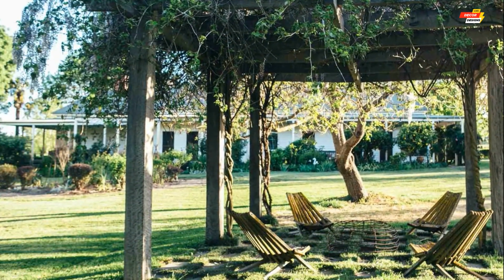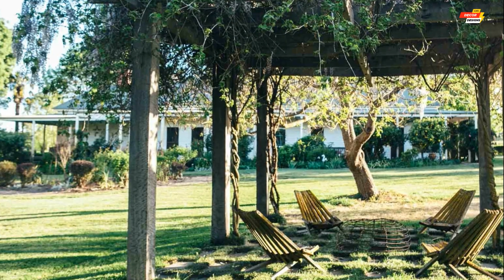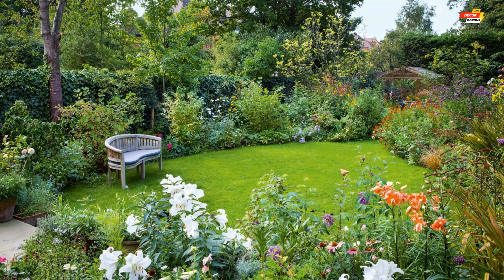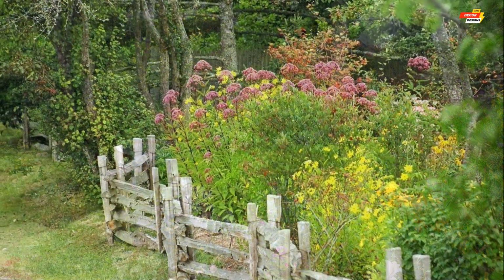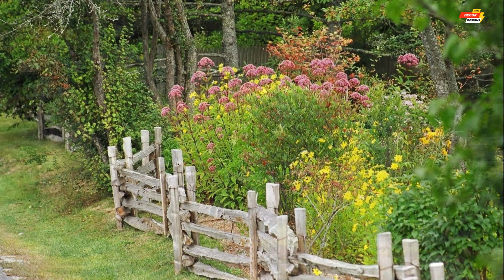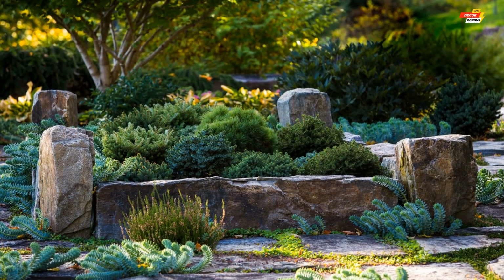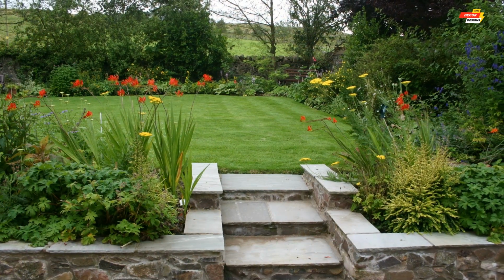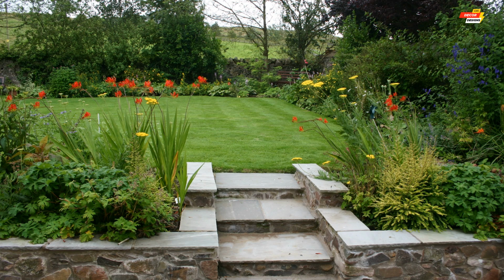Explore these top 10 best farmhouse garden design ideas for inspiration. 1. Rustic pergola. Create a shaded and inviting seating area under a rustic wooden pergola. Adorn it with climbing vines like jasmine or clematis for a touch of romance and fragrance. Place a comfortable outdoor seating set beneath the pergola for relaxing evenings or afternoon tea.